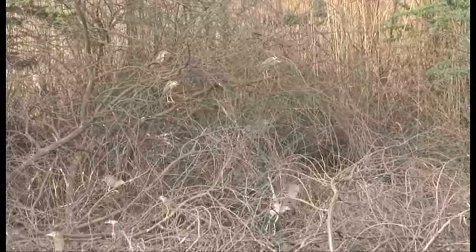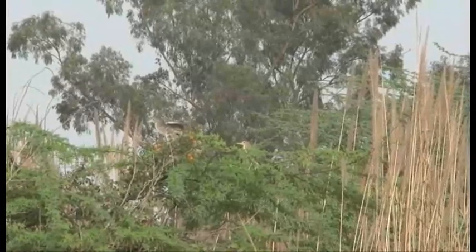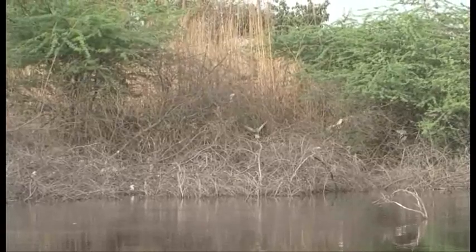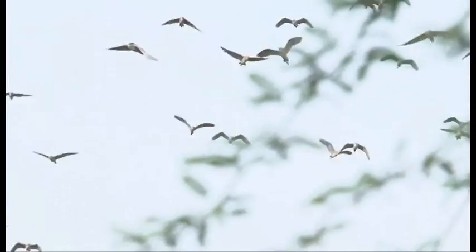Many bird varieties can be easily spotted here, like the kingfisher, woodpecker, and Indian tree pie. The orchard is also frequented by several vibrant migratory birds who keep coming and going.